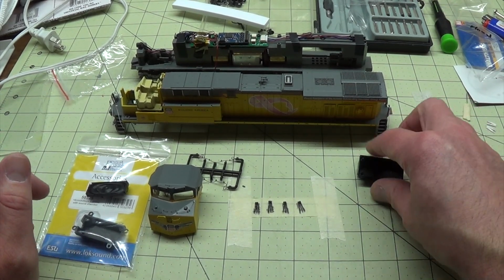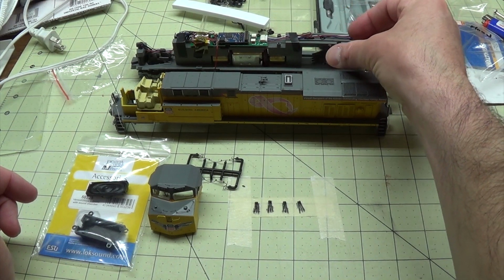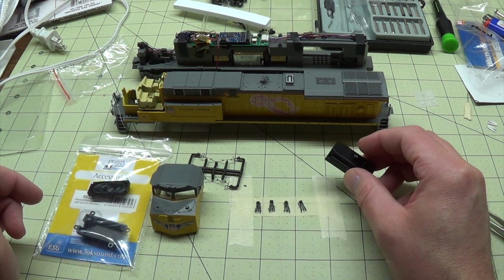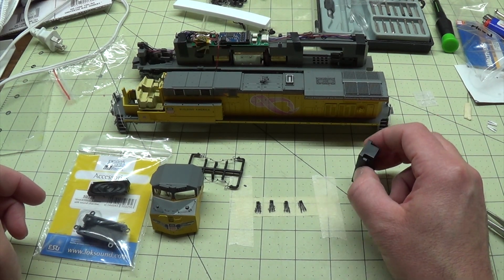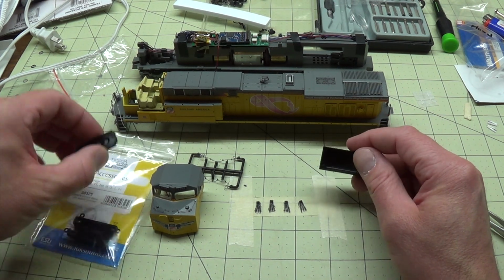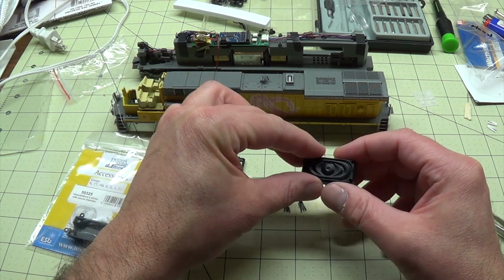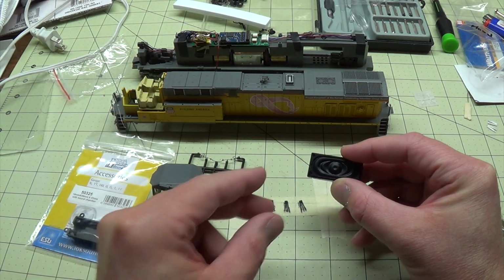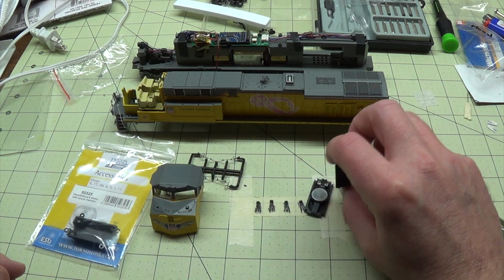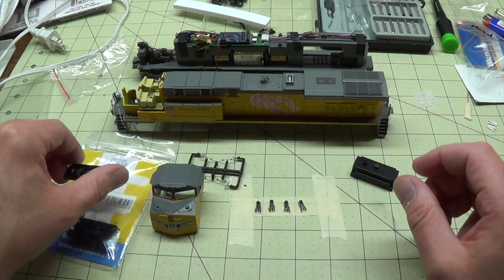So this is the speaker baffle that comes in this and actually unscrews. You can get a scale sound system speaker for this, but since this is kind of a budget project, I thought I would just stick with a cheaper speaker. This is an ESU speaker that I thought would fit perfectly, but I'm going to have to modify it a little bit. It'll fit right in that baffle, and I'll be able to screw it right back into place, so there's no harm there.